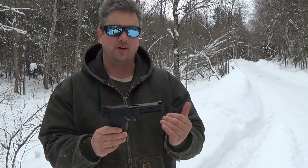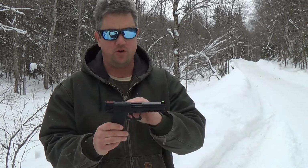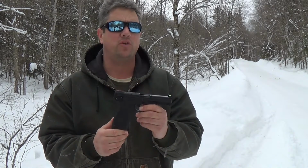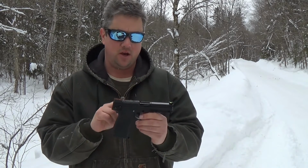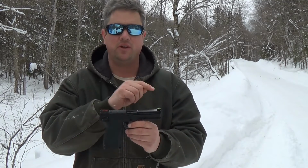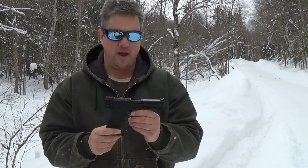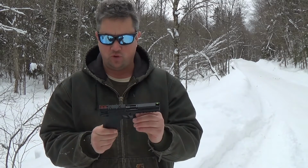The other thing about it is it's a .22 mag, and out of this barrel, you're going to lose velocity. The .22 mag really shines out of a rifle, and I think it's better suited for a rifle, but you will get .22 long rifle ballistics out of a pistol when shooting a .22 mag. But this would not be my first choice.